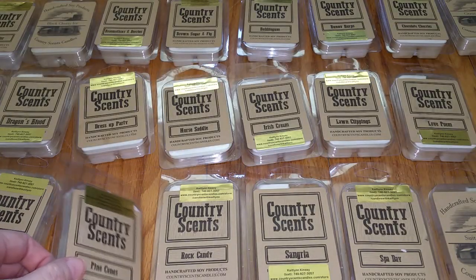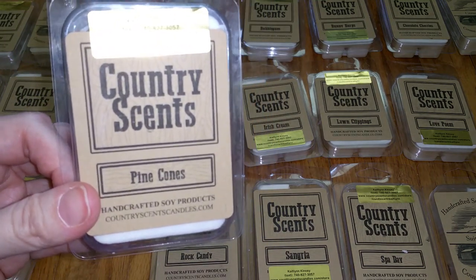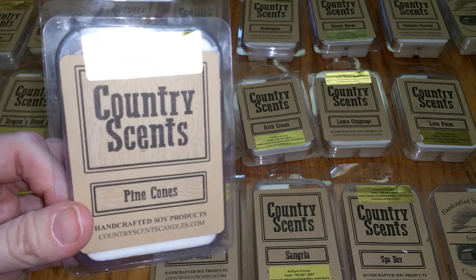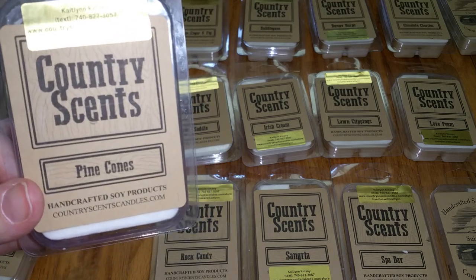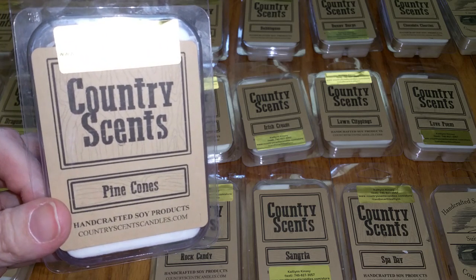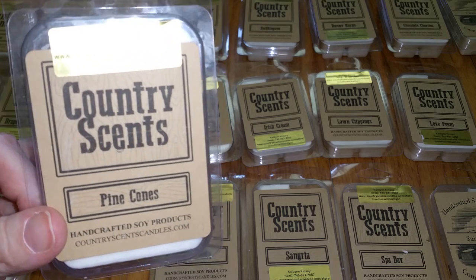Next, we've got Pine Cones. Notes are a blend of herbaceous pine and spruce combined with notes of rosemary, carnation, cedar, and hints of spice. Top notes of frosted pine and rosemary and clove. Middle notes of carnation, fir needle, iced pine cone, and cedar leaf, and base notes of spruce and winter moss.